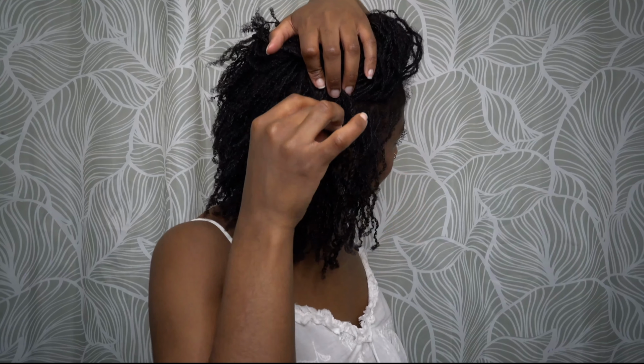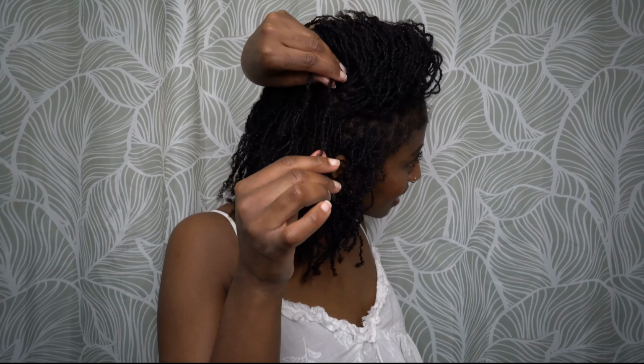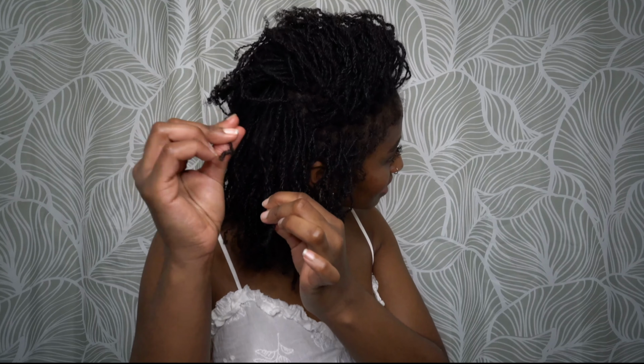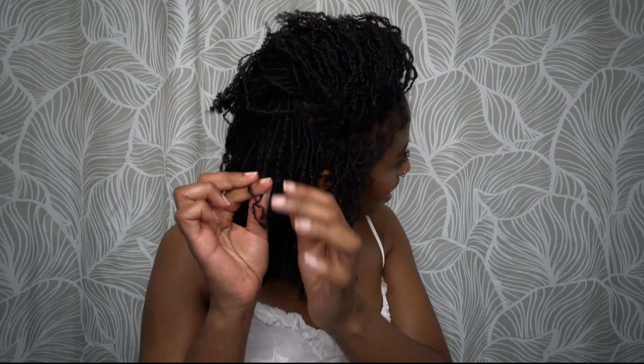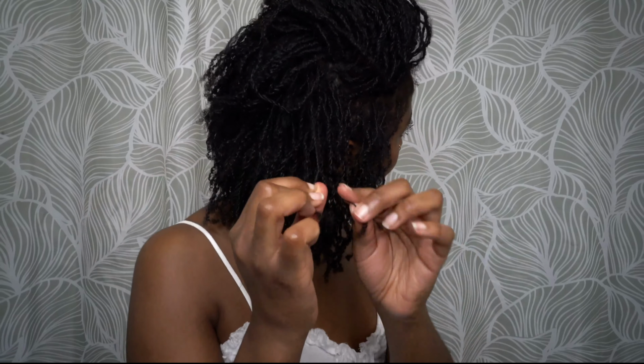So one thing, oh here we go. Here it is, a lock that has basically unraveled all the way. What happens when I get that is I just twist it back up. You can see past here it's kind of not going anywhere, which I love to see because it means that something is happening here and it's just making its way down my hair. Whenever I twist a lock it ends up looking longer than the rest, but that's okay because it will shrink back up.